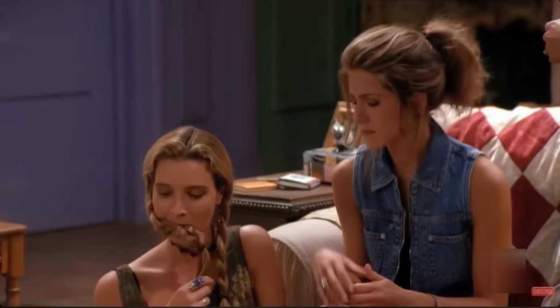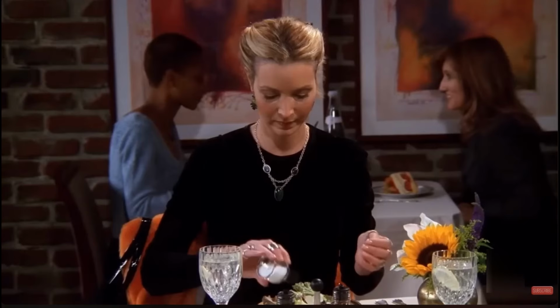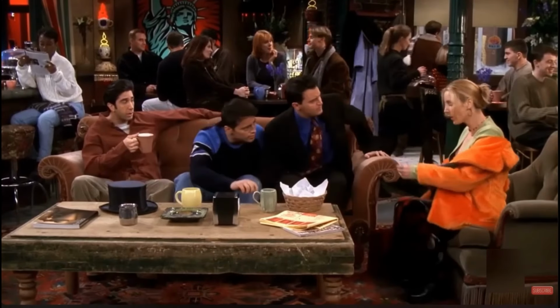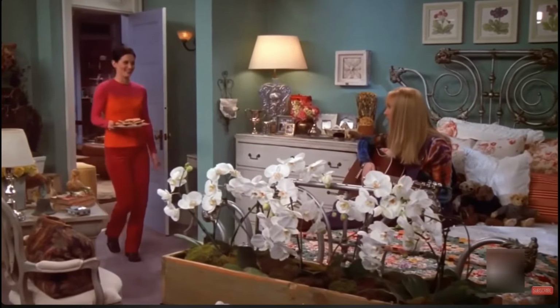And one more character pivot worth clocking. Phoebe's edge softened. Early episodes gave her sharper weirdness. As seasons stacked, they leaned into warmth, letting the oddness land as whimsy instead of shock. It was a choice that protected ensemble cohesion. You can't build a comfort show on whiplash. You build it on familiar surprise. That's the trick Friends perfected.